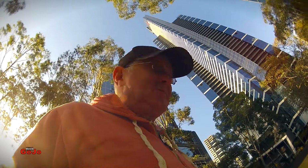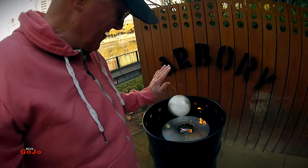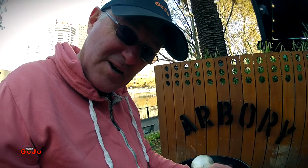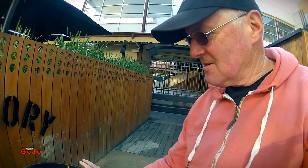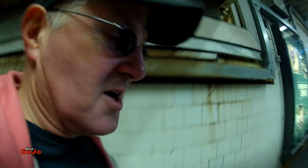It's peak hour out there. That's a long way up. That's the Eureka Tower. It's a pretty big tower. Wow. It's a cold morning and I need to change hands. Got to warm the other hand up. It's Flinders Street Station. This is the underpass. And check out the sign. Do not spit. I'll make sure I don't. We come out at Elizabeth Street.